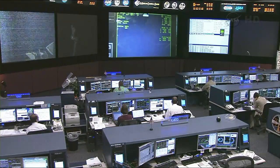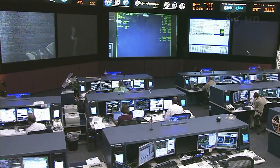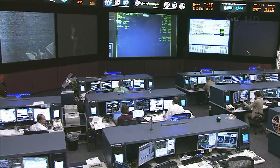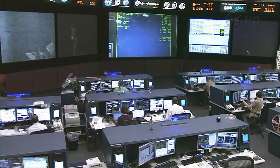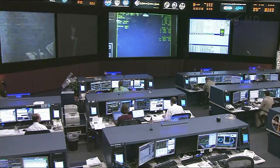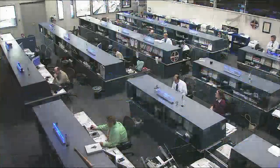The trunk, which is the bottom portion of Dragon that has its solar arrays and some instrumentation, will be jettisoned at 1:41. Entry interface will take place at 1:43. The drogue chutes will be deployed at an altitude of about 45,000 feet at 2:11. And then the main chutes will be deployed at 2:12 shortly thereafter. Again, splashdown approximately 2:20 p.m. Central Time.